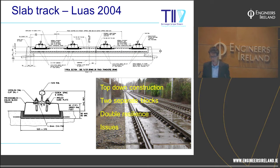This is what we have on Luas in 2004. So the original Luas lines were built on the basis of this Edilon system with a double resilience layer. So there is a resilient pad under the rail, and then we can see the second resilience layer below the blocks. It was just to limit vibration and attenuate the ground-borne noise, although it only works with frequencies higher than a certain level, because to mitigate lower frequencies, we need to deal with a floating system which has a much bigger mass than this one.